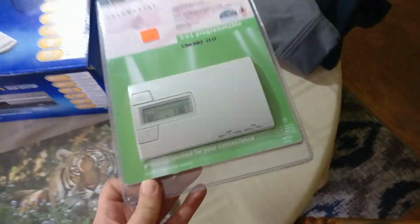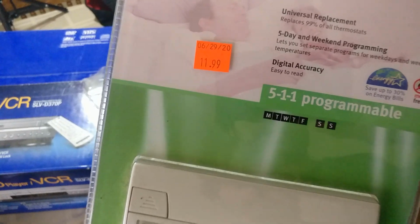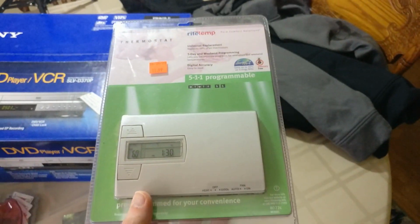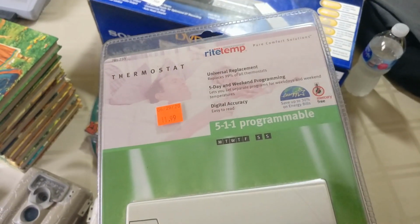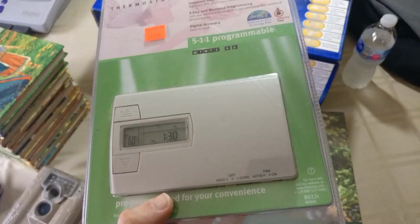So here at the thrift store I stopped at, this was $11.99. This is just a thermostat. This is another thing that's selling for over $100 on Amazon.